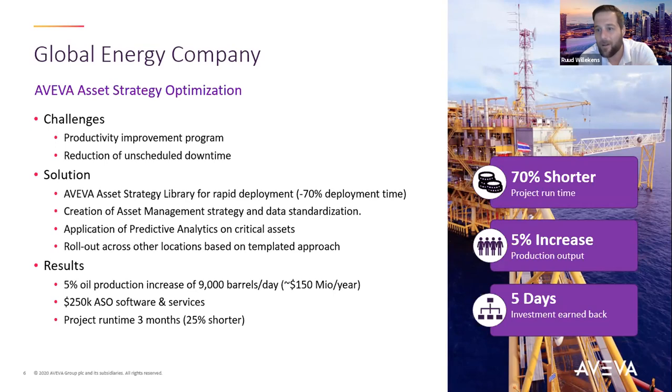If that data model is already set up and you start monitoring in exactly the right places and exactly the right things, that makes your monitoring program a lot more effective usually. So that's how these solutions work together, right? Asset strategy and predictive analytics are complementary. And we did that in this case. And I also already mentioned the templated approach.